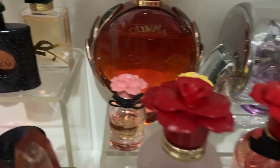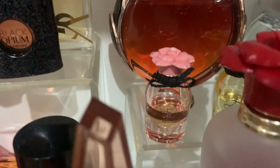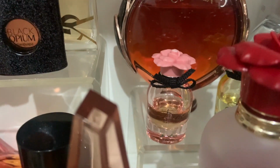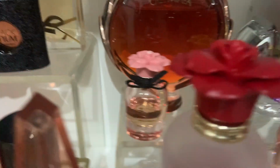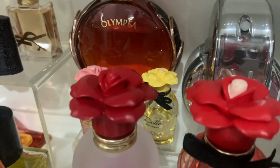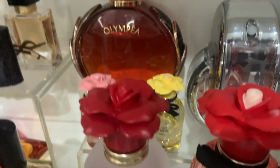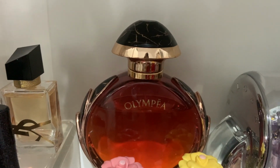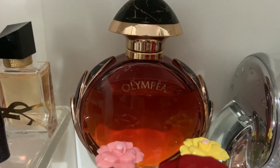Over at the back are my minis. I believe these are 10 ml ones. So that's Dolce Garden. I am thinking about getting a full bottle of that one. We'll see. And then the other one is another mango containing perfume in the yellow bottle. Is Dolce. Is my limited edition Onyx bottle of Olympea, the only Olympea I like.